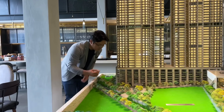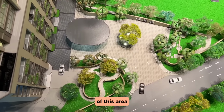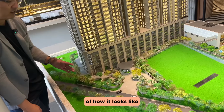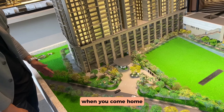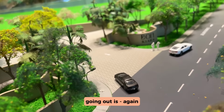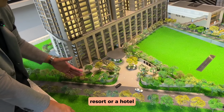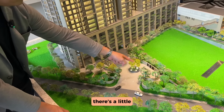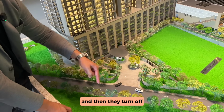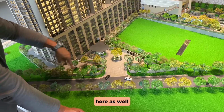Do come over. I want you to have a bird's eye view of this area, and you can have a grasp of how it looks when you come home. Look at this turn in, the chamfered edges on the streets going out. It's again like arriving at a resort or a hotel. Turning your car in, there's a little roundabout there because some people just do a drop off and then turn off. There are waiting areas over there, and here is a small little park as well.